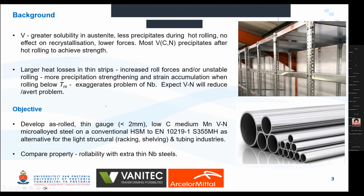So the objective primarily is to develop an as-rolled, thin gauge, less than 2 millimeter, low carbon, medium manganese vanadium nitrogen steel on a conventional hot strip mill to EN S355MH as an alternative for the light structural and tubing industries. We also aim to compare the properties and rollability with extra thin niobium steels.